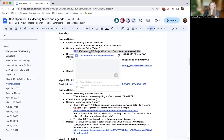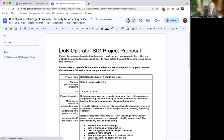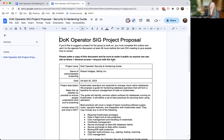So we talked about this a bit. If you noticed the conversation on Slack, there were some questions and debate last week about what this project entails. So I wanted to mention one thing before Robert talks. We created this new SIG project proposal doc for any projects that are going through the SIG. I found that we were answering the same questions week over week about things like the operator feature matrix, for example. So we created these project proposals as a place where everyone can see what's happening with them in a nutshell.